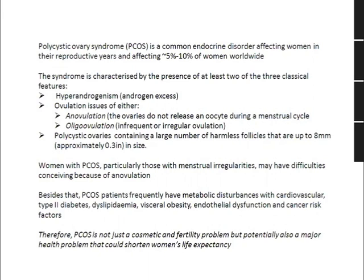So anything from androgen excess to ovulation issues, and these include anovulation, when the ovaries don't actually produce an oocyte at all, or oligo-ovulation, which is infrequent or irregular ovulation. One of the characteristic features of the syndrome, which reflects in its name, is the presence of polycystic ovaries containing large numbers of harmless follicles that are slightly larger than normal. The issue with polycystic ovary syndrome, with the androgen excess and the lack of ovulation, is that many women have difficulties conceiving.